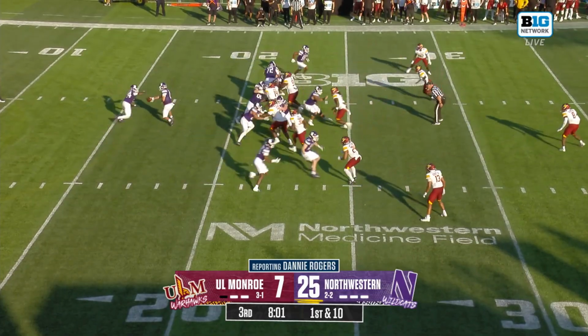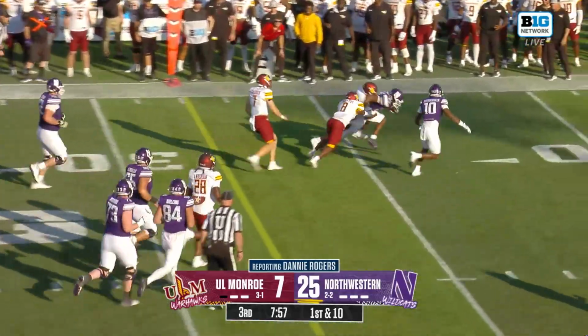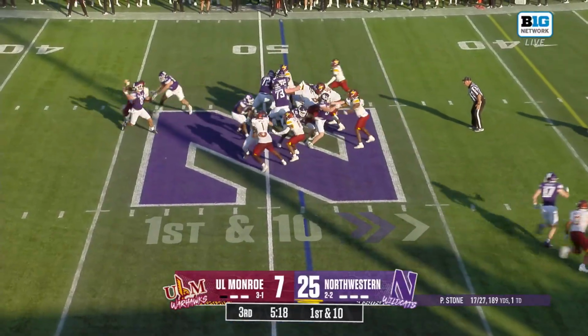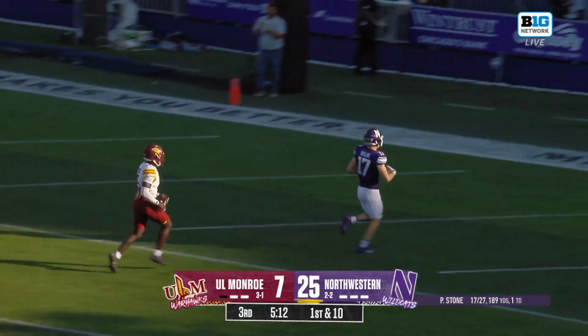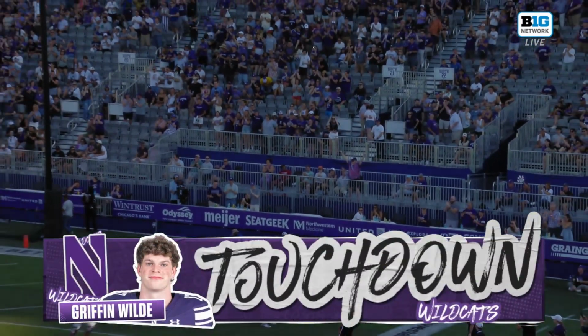Camp, you might actually come out the healthiest you've ever been, which is exactly what the Wildcats did this fall camp. Here's Reeder for another chunk gain near the 40. Reeder exploded for over 1,100 yards last year. Stone, Wilde dodges one tackle, and that's it. Touchdown. Griffin goes to the house, and it's all Northwestern.